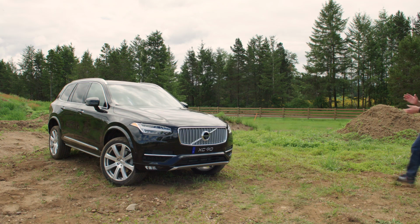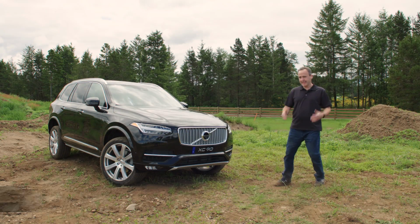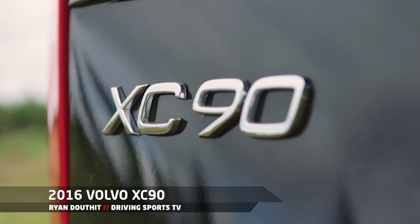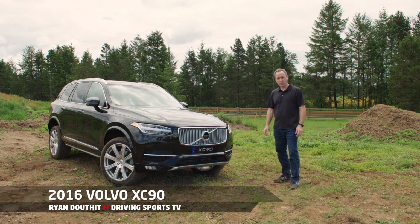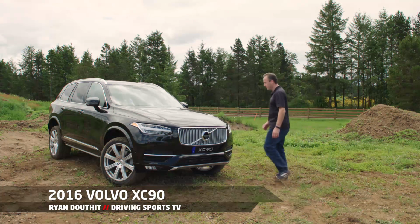Not all luxury crossovers are created equal. Some are soft, weak, not meant for anything more than ferrying the Tommies and Taylors of the world to a never-ending stream of school activities. Soccer, ballet, yada, yada, yada. So why am I standing next to a Volvo XC90? Well, because this luxury crossover has a lot more to it than meets the eye.